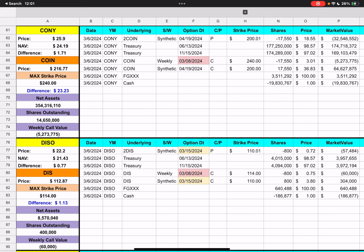So here for Coney, our price was $25.90 at close. Coin closed at $216.77, which is weird because I remember it being about $229 yesterday, I believe. And let's say we only have one weekly short call with a strike price of $240. So we're $23 away from that one, and that closes on Friday. So we will move on down to Dizzo.